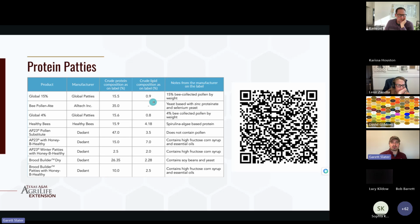And then they also talk about the crude lipid. So one thing that the bees are collecting from the pollen is also the fats, not only the proteins but also the fats. And so you want basically a protein patty that has more of the fats if possible. And then these are different notes based on the manufacturer.